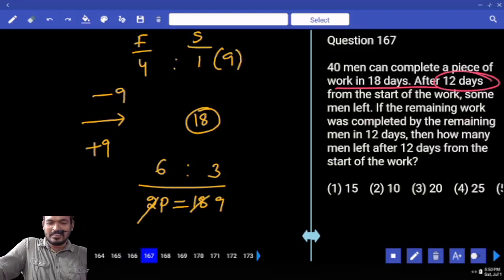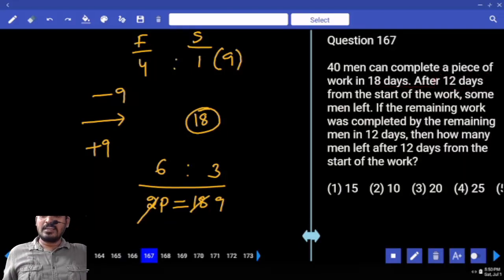Next question number 167. 40 men can complete a piece of work in 18 days. After 12 days from the start of the work, some men will be left. If the remaining work is completed by the remaining men in 12 days, then how many men left after 12 days from the start of the work?